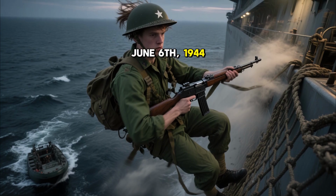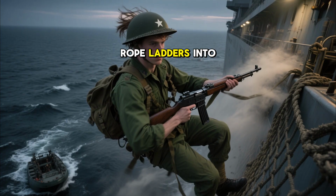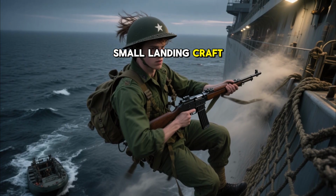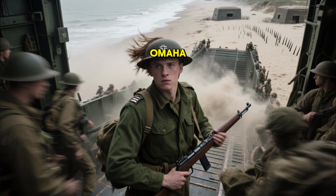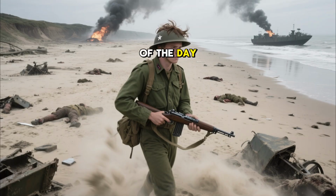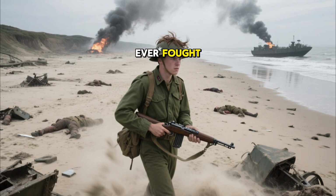June 6, 1944. Before dawn, thousands of American soldiers climb down rope ladders into small landing craft. Ahead of them lies a heavily defended French beach known by a code name, Omaha. By the end of the day, it will be one of the bloodiest battles the United States has ever fought.